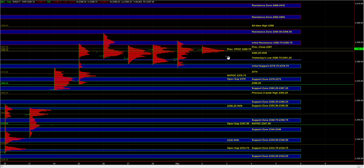So far in the overnight session, the market has been running on very light volume, and if that theme continues after the open, then the range on the day could be fairly limited to perhaps 10 to 12 points. So that's something to bear in mind.